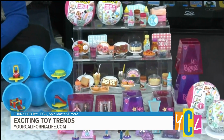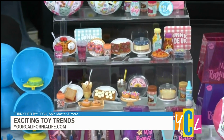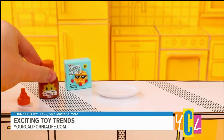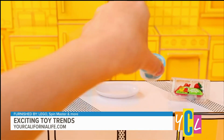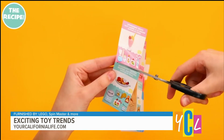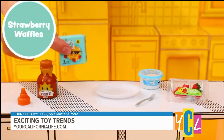But check this out, Make It Mini Food. My husband and I made all of this food yesterday. It comes in the balls that you see. You open it up, rip open the packages. It's got all of the ingredients, so you can make really fun things like donuts with the sprinkles and cinnamon rolls and pies. Once you make it, you set it in the sun for about 5 minutes. It's resin, so it's actually gonna harden, and then it is ready to go.